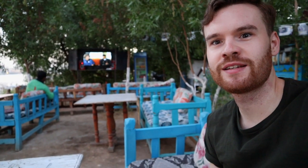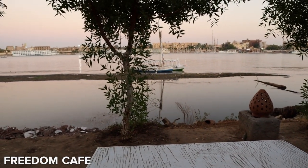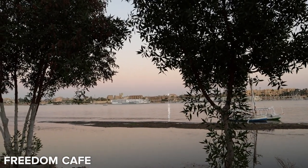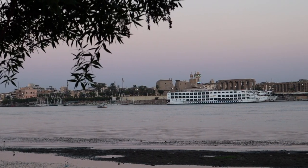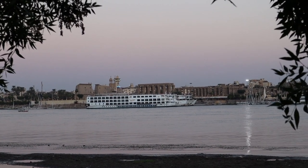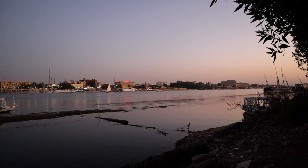Stumbled across this great little place right in front of the river here. It's full of locals playing cards and having their late afternoon tea, and actually a fantastic view of Luxor Temple on the other side, directly in front here, and surrounded by trees and birds chirping. It's great, and Egyptian films playing on the TV too.